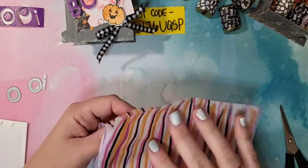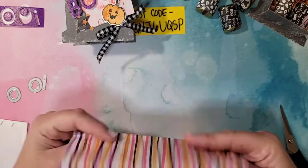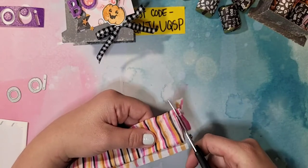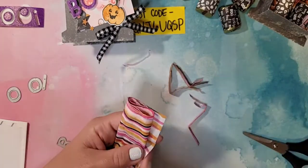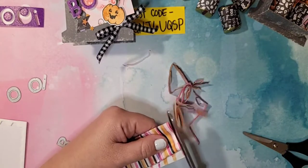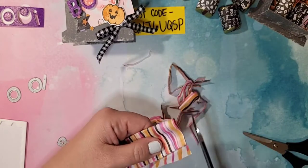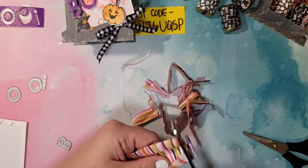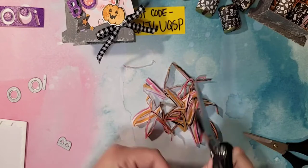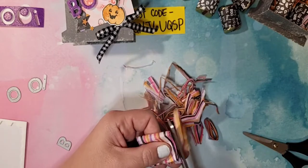Now I'm just going to kind of fold it up and I'm just going to take my scissors and just cut strips. I'm going to grab my bigger scissors. I feel like I can cut faster with these. So I'm just cutting strips in like 1/4 of an inch. Just go through. Again, these don't have to be perfect either. We're just really making just kind of ready shreddy.